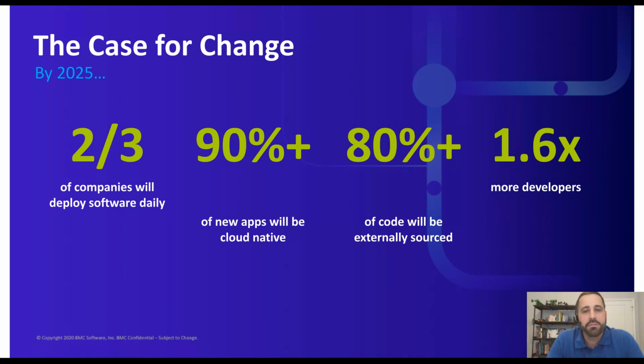The evolving landscape and the growth is not in particular locations, it's to the consumer through the digital interface. And in order to support this, we see that there's a lot of changes that are likely to occur, and we worked with a lot of analysts to help to do these projections. In the next 5 years, we believe that over 2/3 of companies will be pushing code on a daily basis.